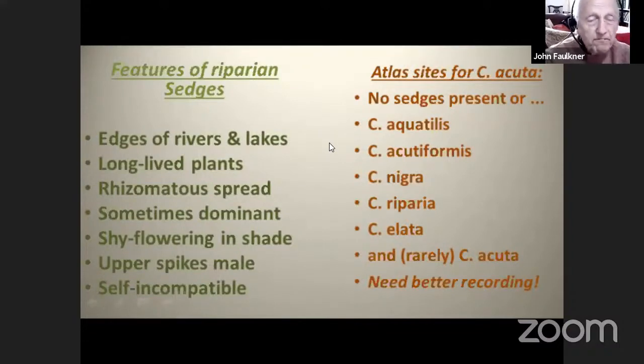Now, features of riparian sedges then, the list on the left here. These are the species at the edges of rivers and lakes, and by tall I mean more than about 60 centimeters when they're full grown, a bit longer than that perhaps. In general, these are long-lived plants. They perennate by rhizomes, all except one spread laterally by leading rhizomes.